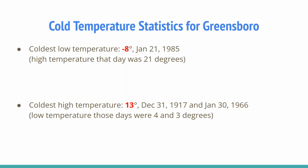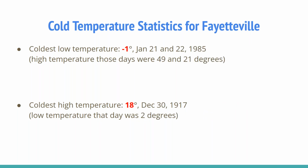If we look at Greensboro, January 21st, 1985 again, 8 degrees below. So they were actually not as cold as Raleigh ended up being, and they got all the way up to 21 degrees that day. The coldest high temperature in Greensboro, again many years ago, was 13 degrees, and they had lows in the single digits. And finally, Fayetteville, once again January 21st, 1985, they had that low temperature 2 days in a row, but they got much warmer on those days. And the coldest high temperature that Fayetteville has had was 18 degrees back in 1917.